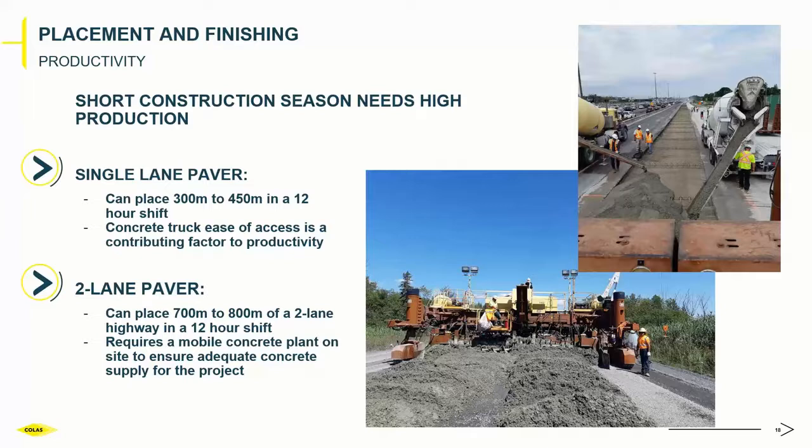So one big factor that affects productivity is concrete supply. For a single-lane paving job, truck access is very important to be able to get the trucks in and out quickly and offload them. And for the two-lane paver, I would say it's almost impossible to do it without a mobile plant that can supply you large volume on site and give you a consistent concrete mix. So for the two-lane paver, we almost always need to have a concrete plant on site to supply the volume we need to be productive.